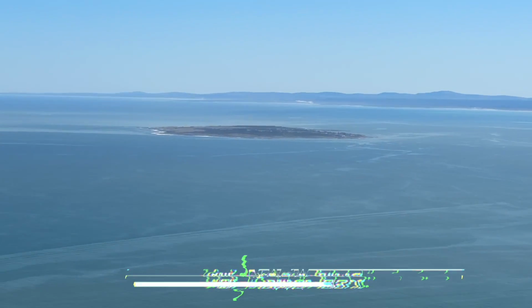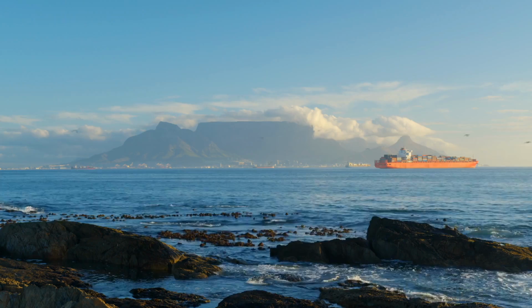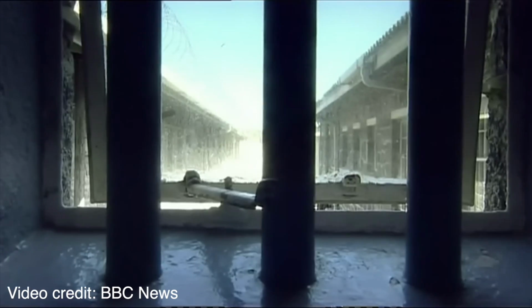You'll also see Robben Island in the distance, where the Robben Island Museum offers walking tours from 8 to 5 p.m. for about $75 per person when the sea is calm enough for the crossing. Though many have been isolated there, it held Nelson Mandela for 18 of his 27 years of imprisonment before the fall of apartheid, the forced racial separation of South Africans.